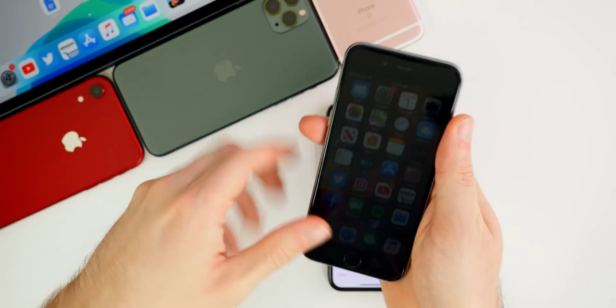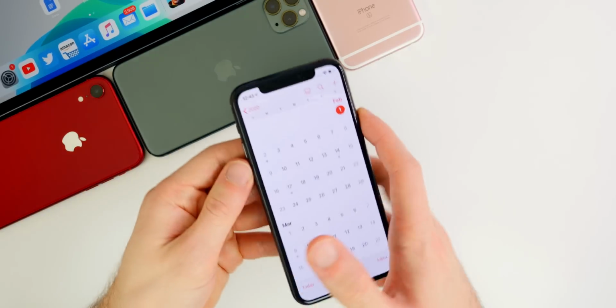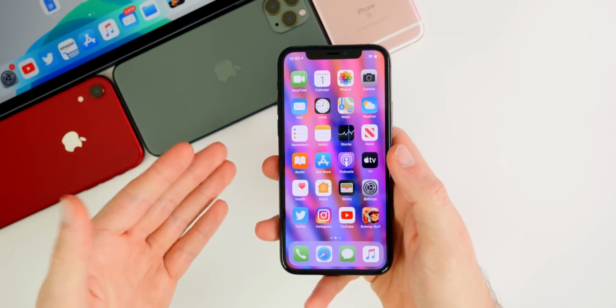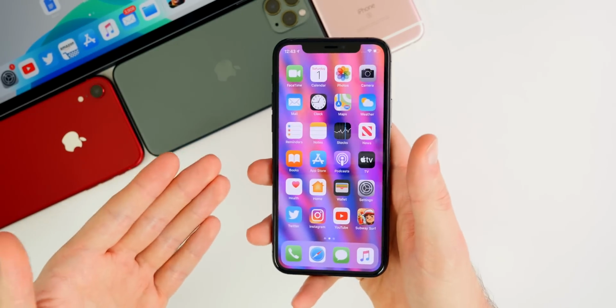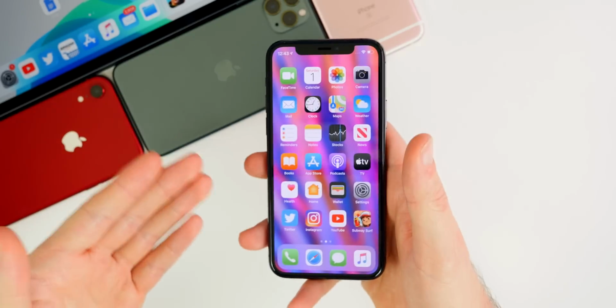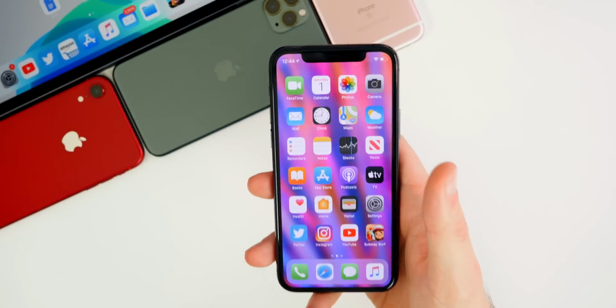But still, it's pretty crazy that Apple is still supporting devices that are over 6 years old with iOS 12. So it's crazy, and it definitely means good things for the future of iOS as well, continuing to support older devices. You're not going to get new features or changes or anything like that, but you are going to get security patches and things like that, which is really, really nice.